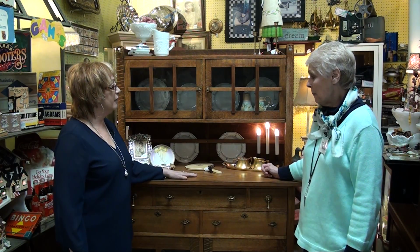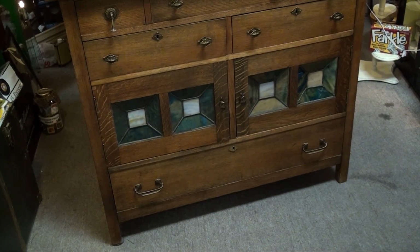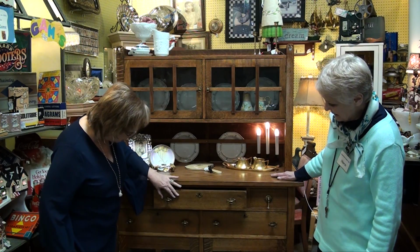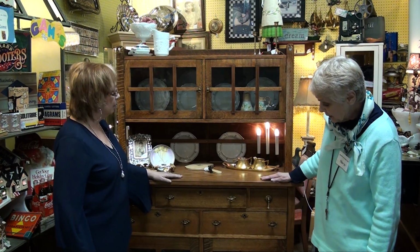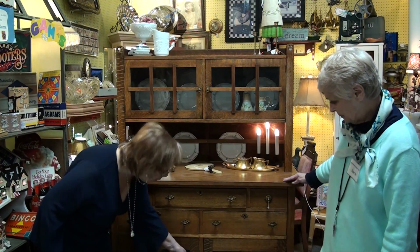Really? Do you have any idea the age of the piece? It has to be between 1900 and 1920. Sure, when Mission was popular. That's right. Oh my, it looks like the original hardware too. Yes. Look at the style of these pieces. I mean, this is incredible. And they're all there. The escutcheons, the door pulls, everything. And this is the leaded glass. Yes. Oh, I am in love.